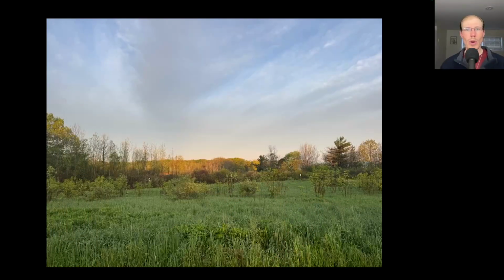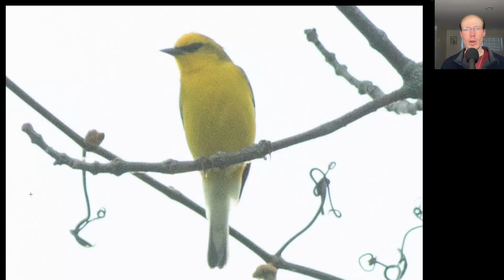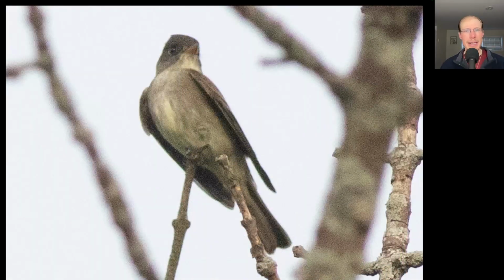It was a nice warm morning with light southerly winds and a bit of sunshine to get out and look for warblers early. Here we have a warbler that's mostly yellow underneath with black through the eye. This is a blue-winged warbler. We've been hearing this species the past several days, but this is the first one I've seen this season.